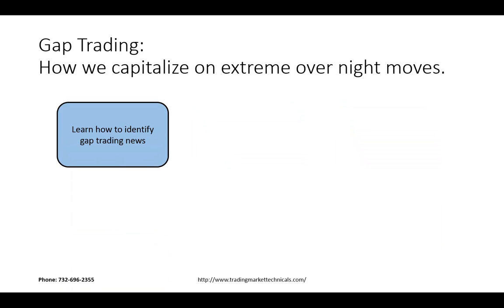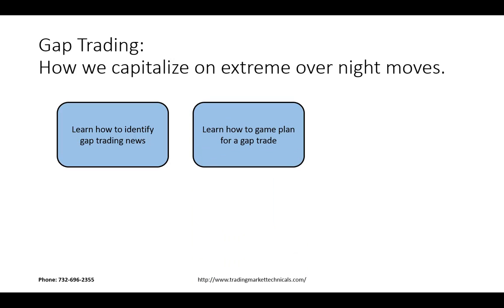All right, gap trading. How do we capitalize on these extreme overnight news? Now, gap trading is actually an extension of creating the game plan that we just talked about. It's a stock that is expected to open above yesterday's high or below yesterday's low. That's the actual textbook definition of a gap. So we're going to learn how to identify the news that might create a gap. We're going to learn how to create a game plan specifically for trading that volatility of the gap.